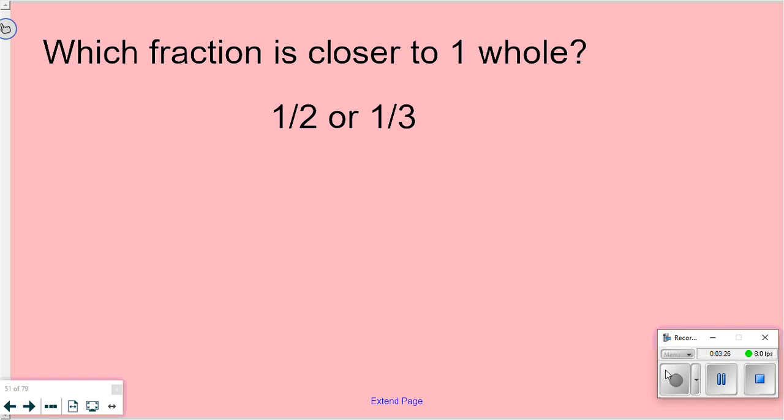Which one's going to be closer to a whole? That's a little tricky. Colby, what are you thinking? 1/2, because 2 is less than 3, so you just need to do 1 more jump instead of 2 more jumps to get to 1 whole. Okay. This is where we're going to want a number line. Draw 2 equal-sized number lines. Because now we're not saying which one's bigger or smaller. Now we're saying which one gets us closer to 1. So draw 2 equal-sized number lines, please.